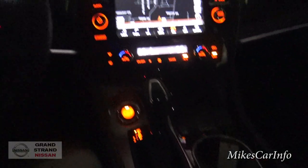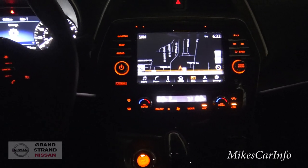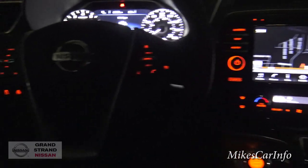All right, there you have it, 2016 Nissan Maxima Platinum at night. So you can see all the cool lighting that this vehicle has.